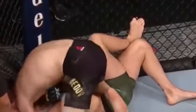Why isn't he trying to get up? Because he's exhausted and he's getting his face punched in. And I don't think he can. I just think Khabib is so much better on the ground that he's surprised. I agree.